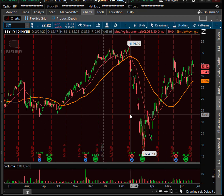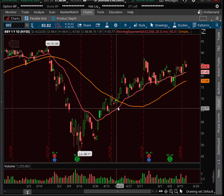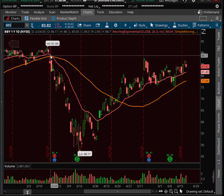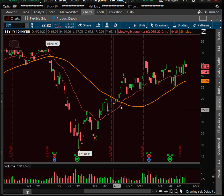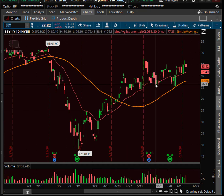BBY, Best Buy. Now, I bring this one in because I get a lot of questions on these trailing stops. The red was working really well, the 20-day EMA, and keep in mind, it worked so well that once we got below it back in February, it stayed below it even on 3 straight attempts. We get above it, it's been money from what? That closes around 62 until we closed below it here at 76, not bad.